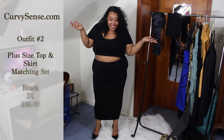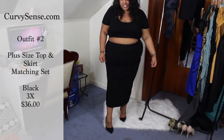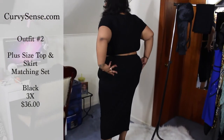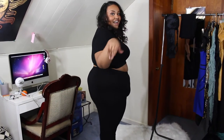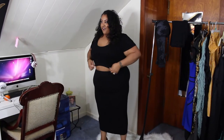Okay, guys. So here we have the first outfit. And if you remember, this one was from CurvySense. So it's just a crop top with a nice little skirt and it's all really soft material. I have on the black pumps with it, as you can see. So I really like this because it's just comfortable. You can dress it up or dress it down. You can put like chucks or you can wear heels and be a classy Joan like my sister. So yeah, this is this outfit. I'm fixing myself over here in the mirror, you guys, because you use your discretion on how much skin you want to show. But this is the first outfit.